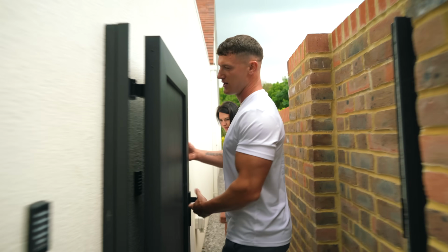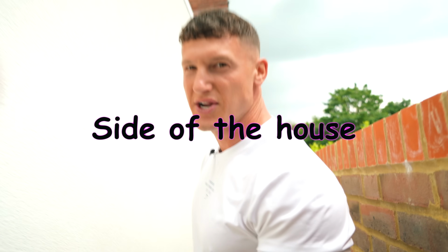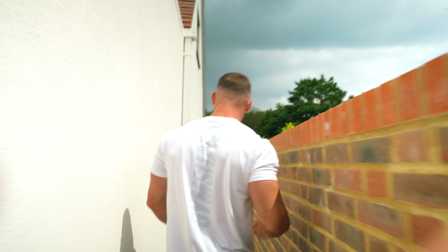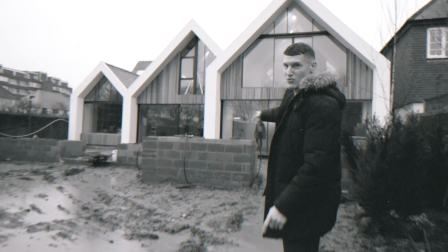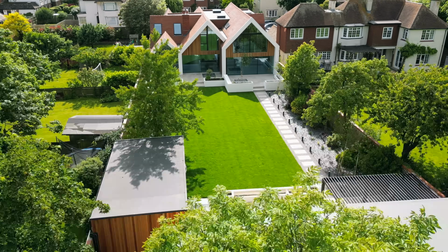Side passageway. So this is called the side of the house. This is a wall, and then, get ready for this, mate. What was it like last time? It was bad. It's a mud pile. There was no grass. We have some grass now, mate.